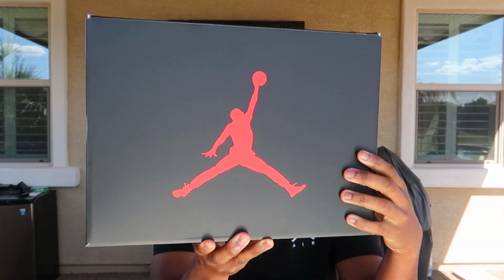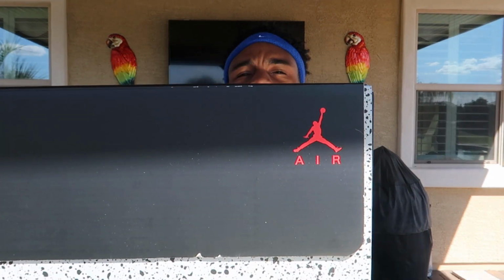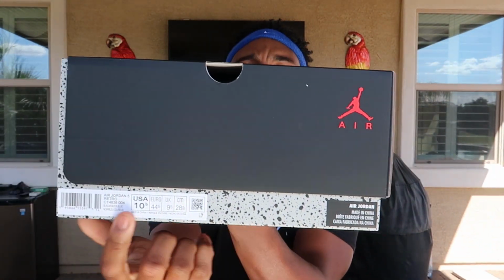You have your all black with your red Jumpman right in the smack middle right there. Looking around the box as well, you do have your Air right there with your Jumpman. Then as you look on the other side as well, you have Air, and then it does read your size description. Let me go ahead and actually read the size description for you guys.